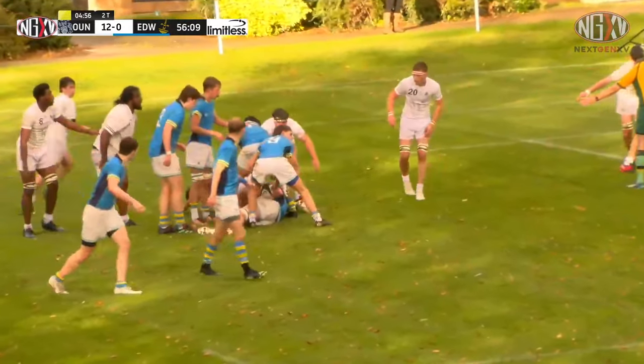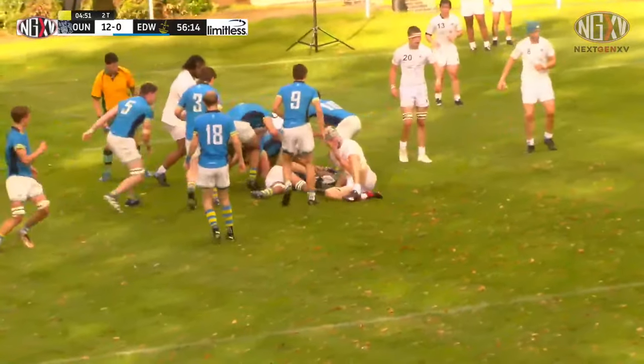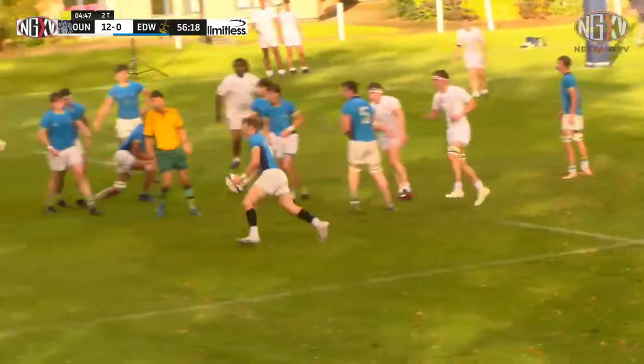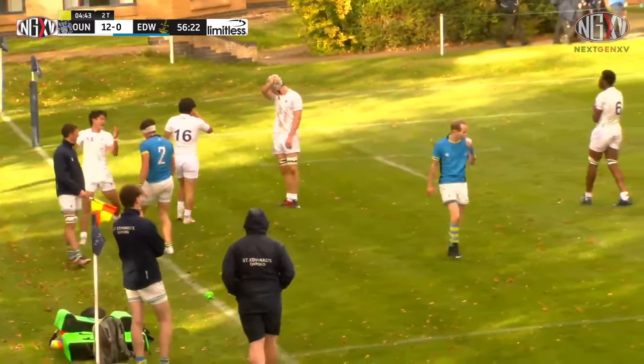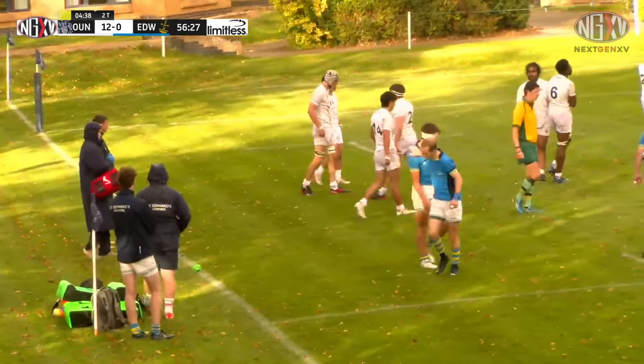Relton just pops that one to Caden Hayder. Mason cuts from right to left and tries to feed it wide, but it doesn't stick. And Oundle survived that tricky little spell there without conceding.